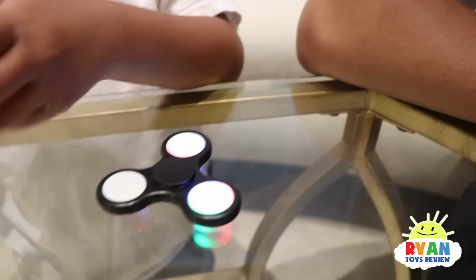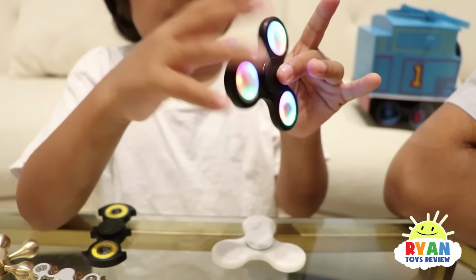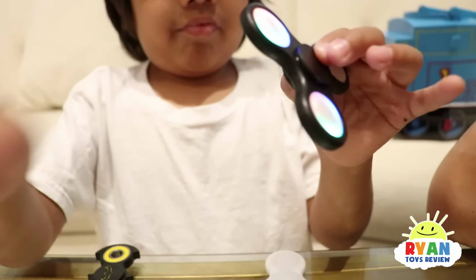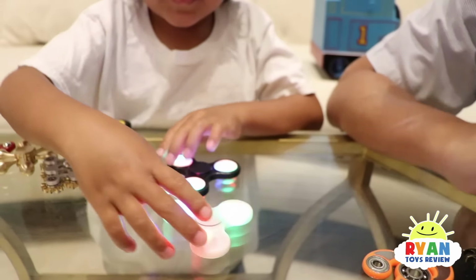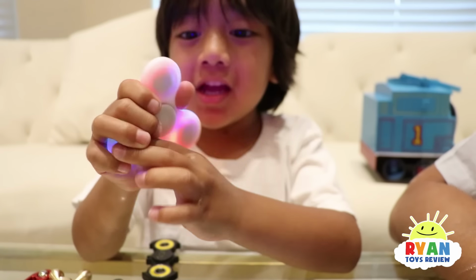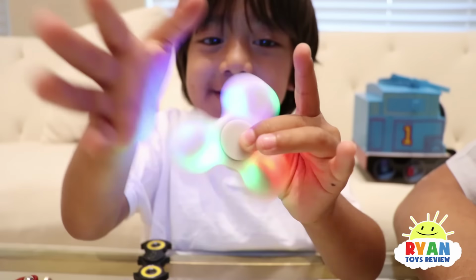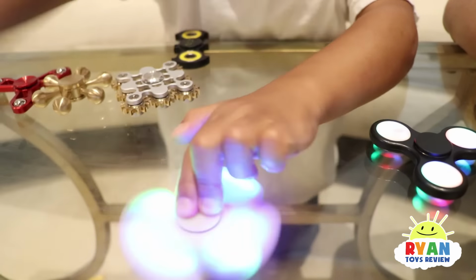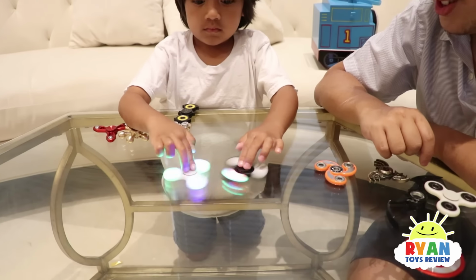Yeah, this is cool, and this one's light up too. Oh, that one too? I can't see. Ryan's thing is too short for it to do by hand. Cool. There you go. Whoa, it's bright. Wow, yeah. Whoa, what? I didn't know. Whoa. Wow, that's so cool.